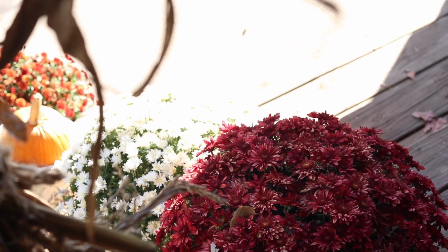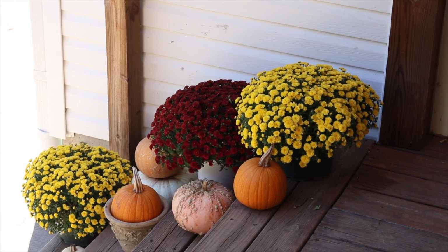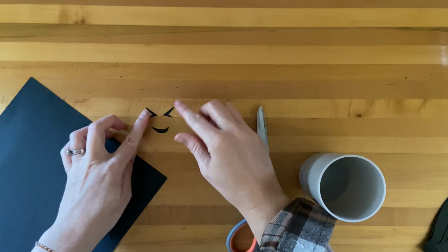And speaking of dried flowers, my mums have also seen better days. They're starting to head downhill, especially as I'm filming this. It's getting kind of chilly here, so we'll see if they last much longer.